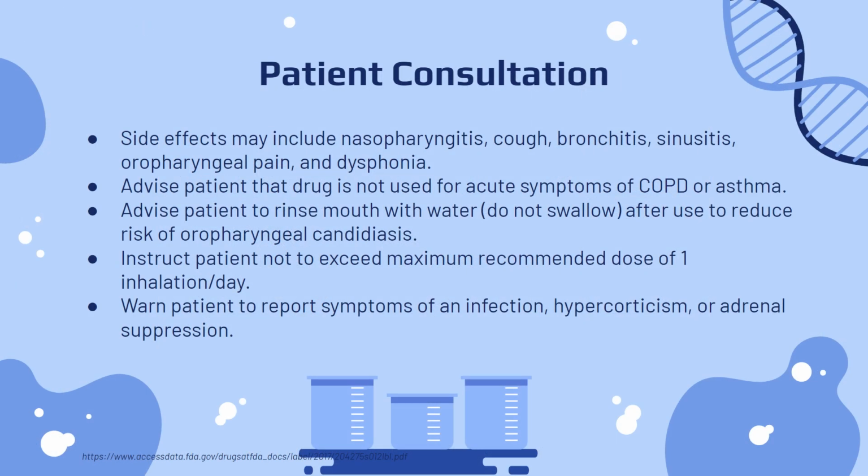I'm going to go over the patient consultation points. Side effects may include nasopharyngitis, cough, bronchitis, sinusitis, oropharyngeal pain, dysphonia. We want to advise patients that the drug is not used for acute symptoms of COPD or asthma, and to rinse mouth afterwards to reduce the risk of oropharyngeal candidiasis. We instruct patients not to exceed the maximum recommended dose of 1 inhalation per day, and lastly, warn patients to report any symptoms of infection, hypercorticism, or adrenal suppression.